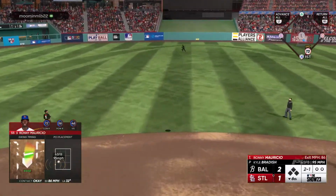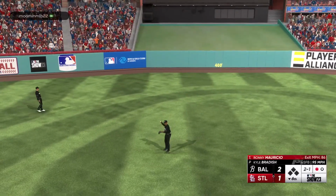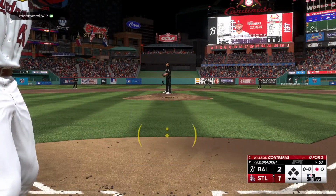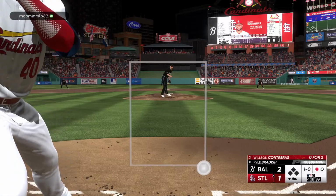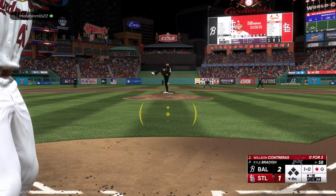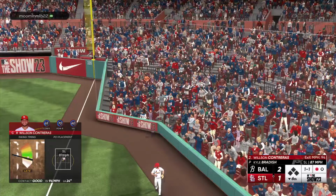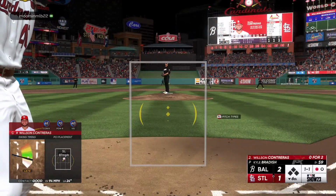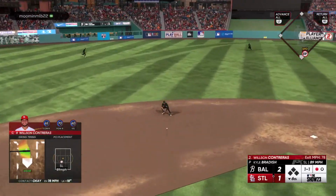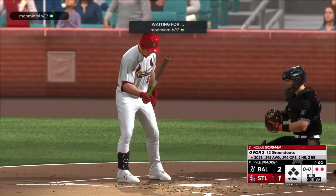In the air out to center. Blanco under it. He's got it. And there's one down. Wilson Contreras now up to the plate. Ball 1, no strikes. Late swing, fouled off. Well, they gave up on that pitch early, and it ended up staying in the zone. I'm sure he's kicking himself and would like that pitch again. Out to short. Whips it across, and Contreras is retired.